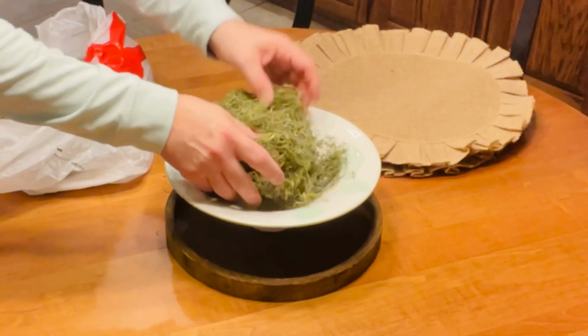Okay, so we're gonna start working on my coffee bar over here, and I have a two-tier tray and I have some fun little items, so let's start working on it.